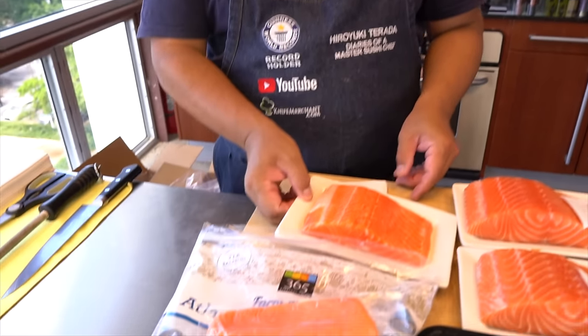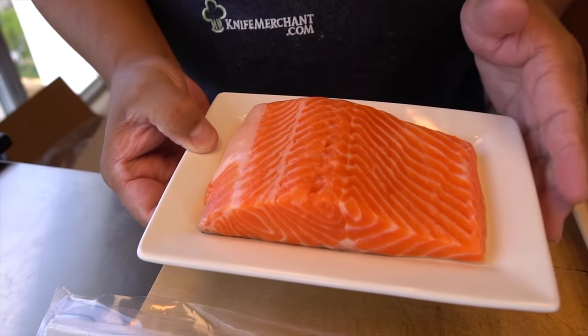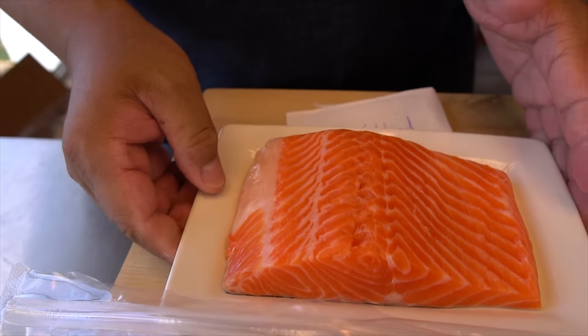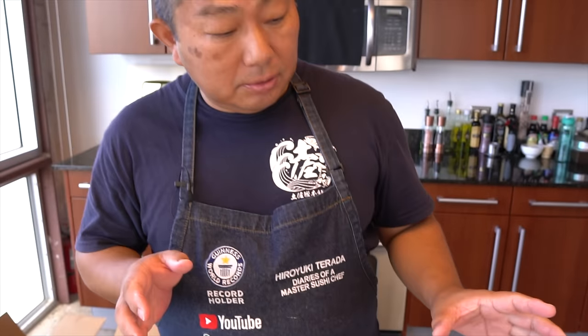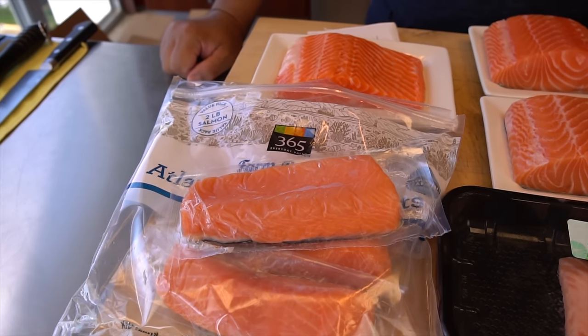And also, if you buy fillet, they probably want to charge a little bit more. Of course. This is $7.95 a pound. The price is not really comparable for this moment. It's just really about the quality. Yeah, quality. Any of this fish you can actually eat raw.